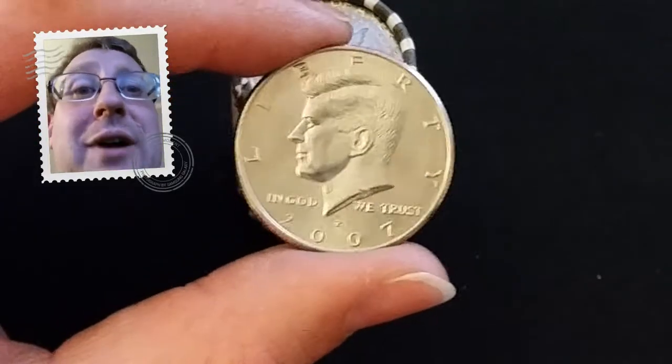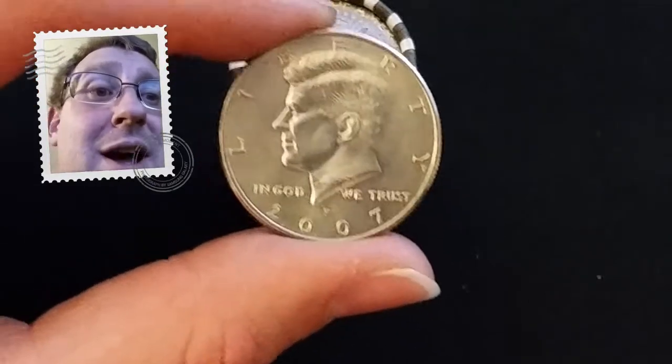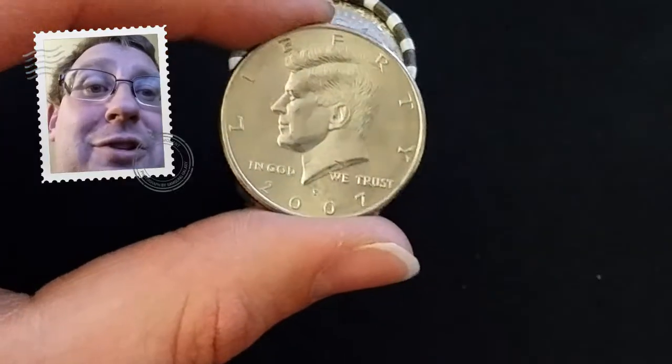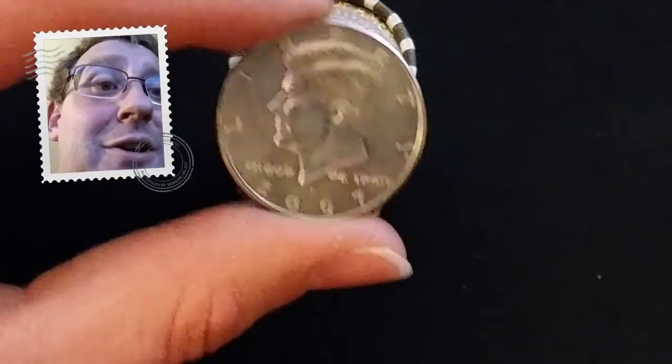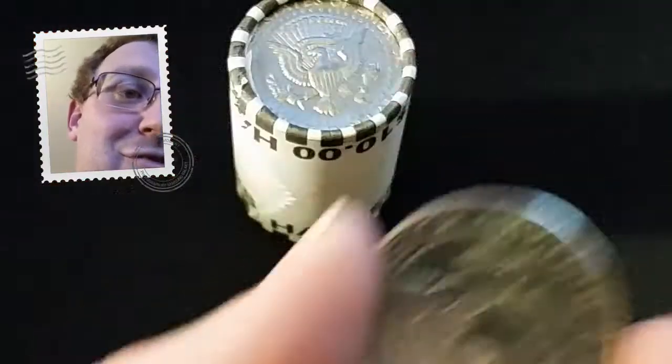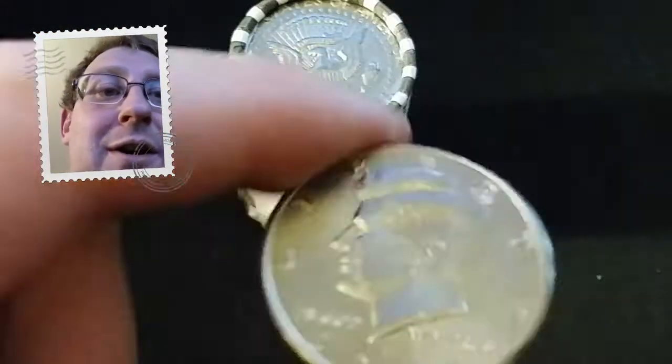And I talk about different ways that can happen. Use your imagination. Actually, if you have any theories about how these coins wind up in circulation, hit it up in the comments. I'd love to hear one that I haven't heard before. So anyway, just a striking coin, beautiful coin.